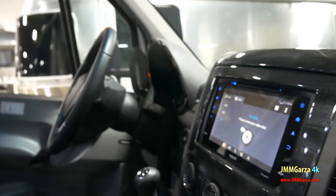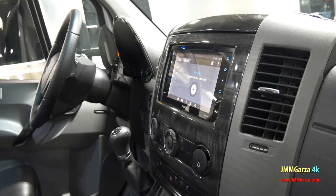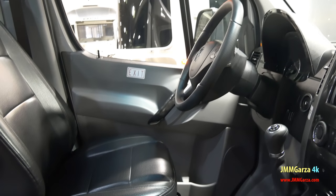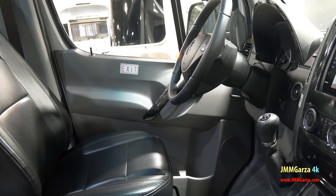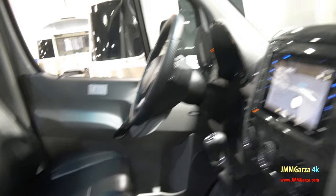Again, there's nothing to complain about with this Airstream Atlas. Everything is top of the line. It's the state of the art in Class B pluses. I really, really like it. There's only one problem. I can't afford it. So I'm just shooting this video for you folks that want to take a 4K look at this unit.